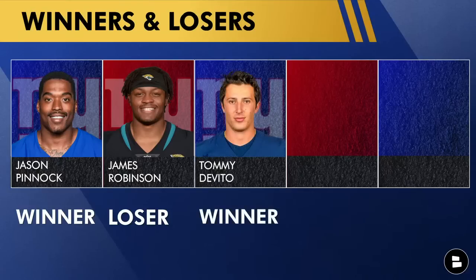A winner, and a guy that had shocked the hell out of me. What about Tommy DeVito, the third-string quarterback for the New York Giants? He pretty much played the entire game. You saw Tyrod Taylor start the game for the Giants. But DeVito, despite having no time to throw, despite being constantly pressured, he was able to hang in the pocket and kind of slice and dice this Detroit Lions defense.